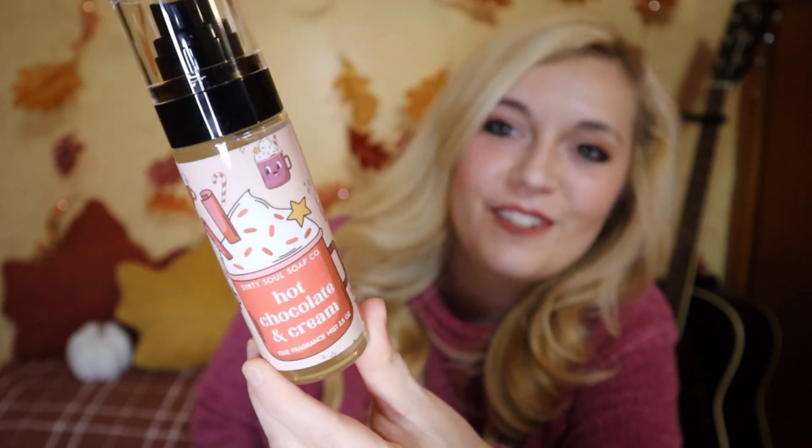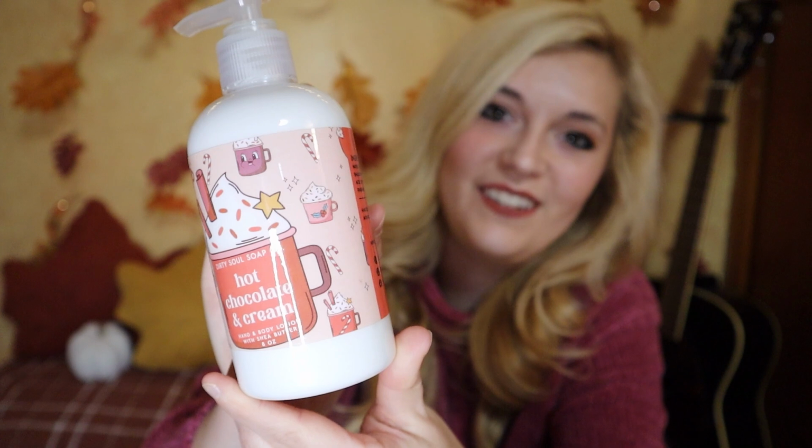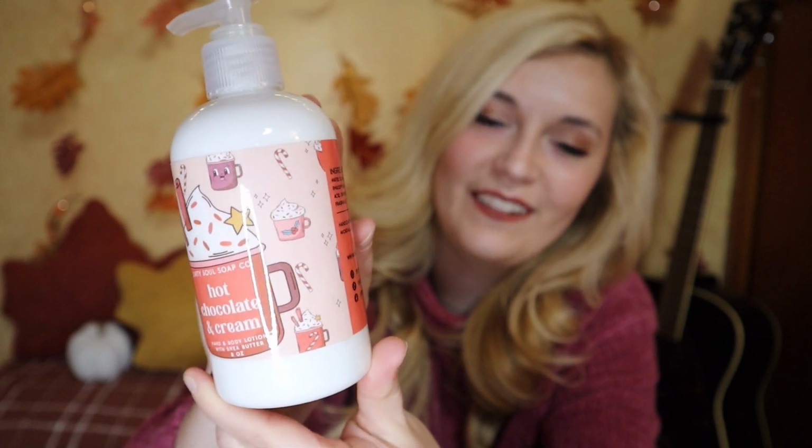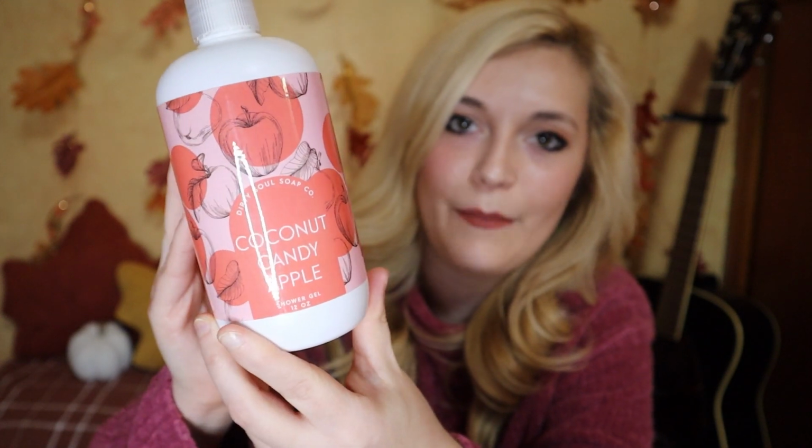The most adorable packaging for Hot Chocolate and Cream, which is supposed to be Bath & Body Works Hot Cocoa and Cream. I got that in a mist and a body lotion. Like I said, the packaging is so cute. I love the little pictures that he made on there. Oh, and backing up one, this is Coconut Candy Apple. I got that in a shower gel. Very excited because I have no Coconut Candy Apple in the shower gel. I only have it in a moisturizer and a spray. So now this makes it so my set is complete.